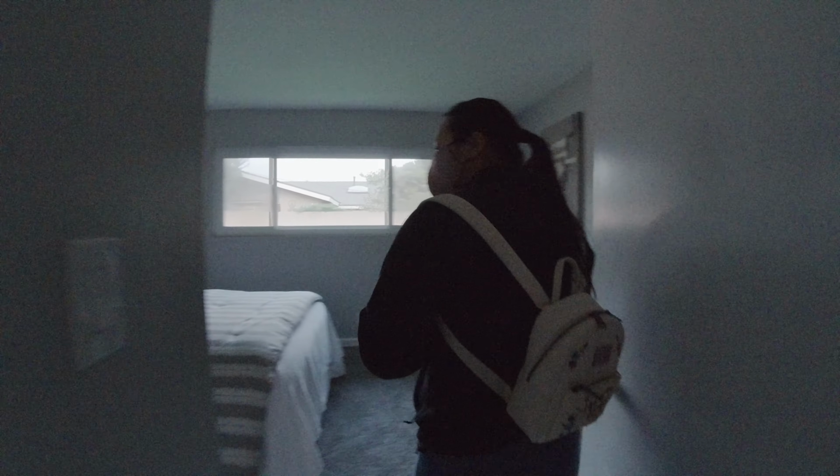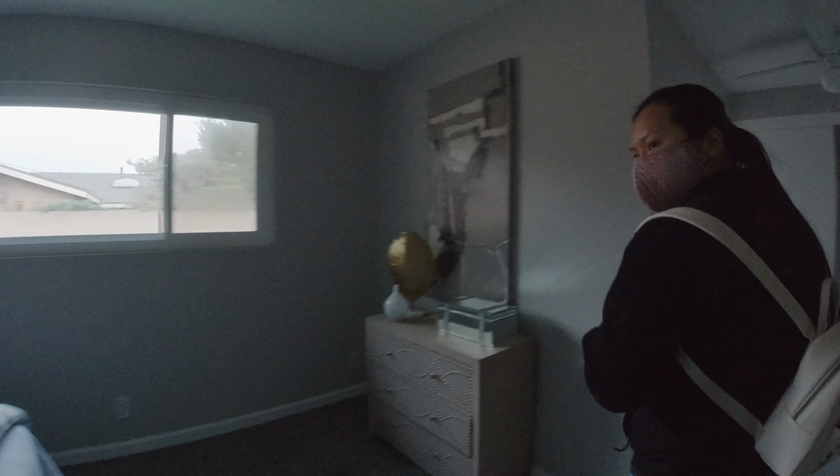Closets. How do you like it so far? I mean, it looks nice. I think the square footage might be a little bit small. I think the other one we saw is also listed around the same price, but it's a much bigger place. So we just kind of want to see the condition of the other one.